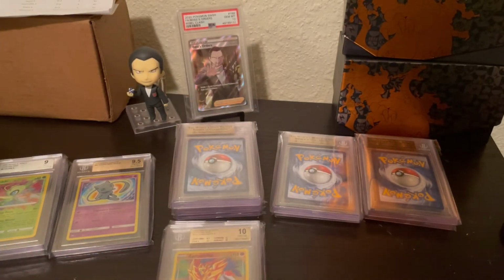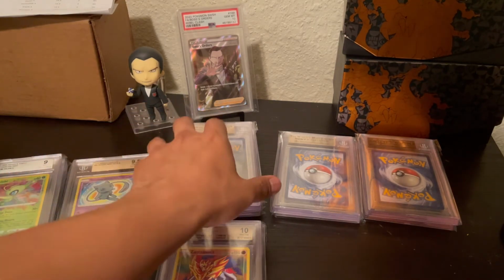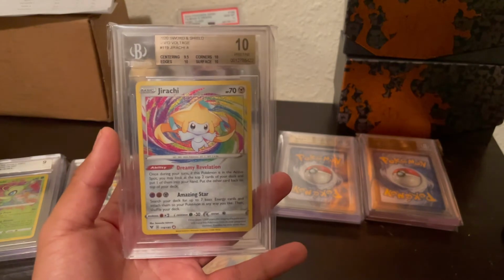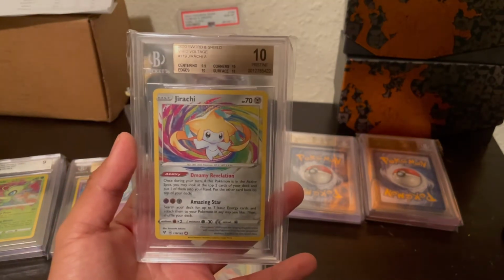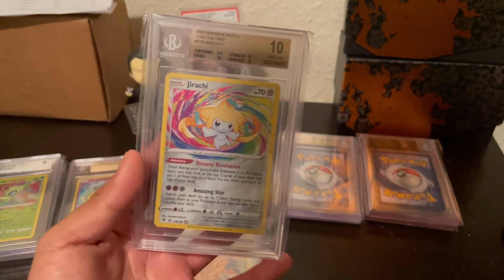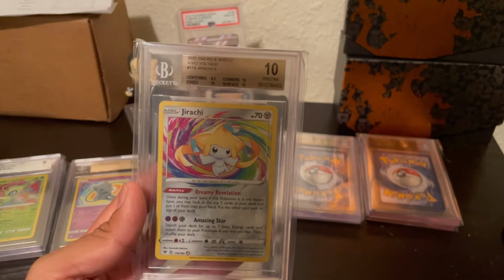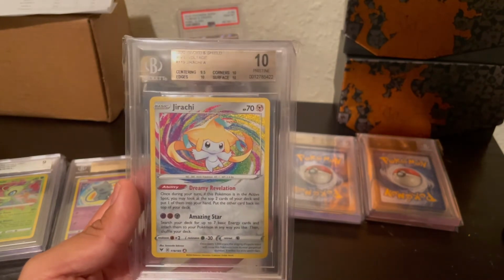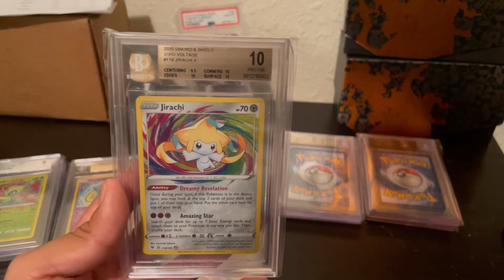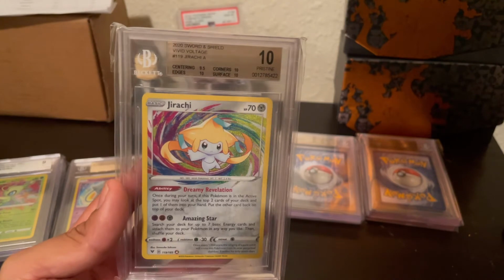I think overall in value, I'm looking to make over 1,000 if I were to sell these cards, but I doubt I'm going to sell any. The black labels, I don't know what they're going to go for, to be honest, because they're the first ones out there and the only ones. So I don't know how much someone is willing to pay, but yeah, Jirachi, amazing rare.